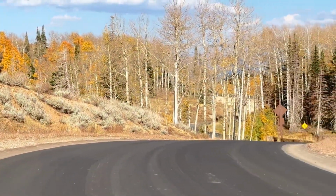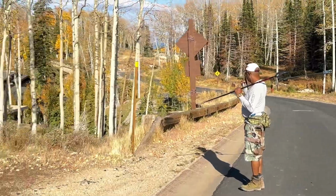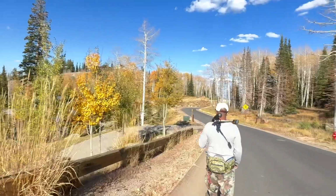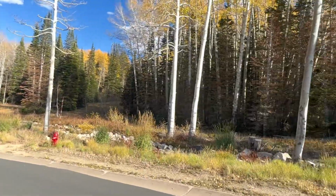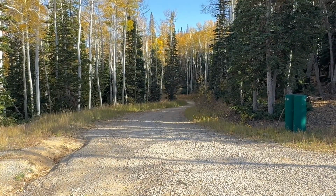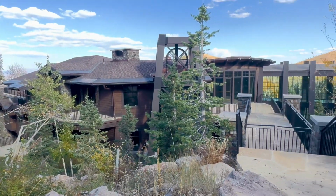So this road takes us down a little side street, and there's some gorgeous homes over here. Beautiful, huh? And this home was a true ski in, ski out with a mine shaft elevator. It was amazing.